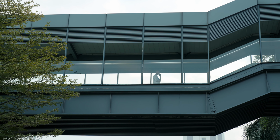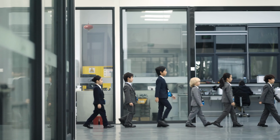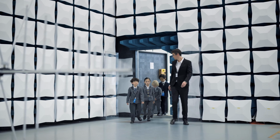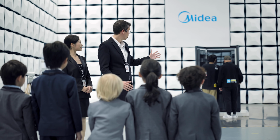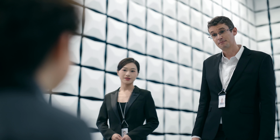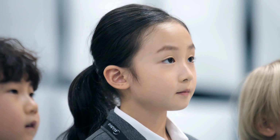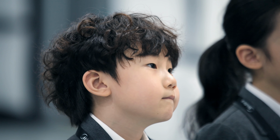At Midea, we make sure everything we do improves people's lives, especially for your generation. In this chamber, we test the electromagnetic field that comes from all electrical appliances. Do they test laser sort here? Midea laser sorts. I'll check with our R&D offices in the US or Germany, maybe Italy.